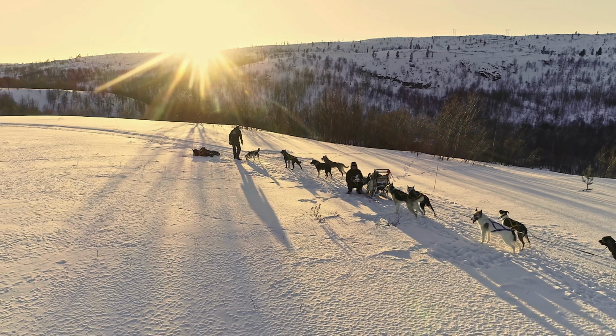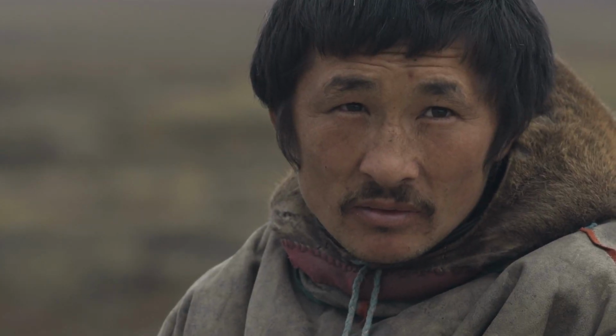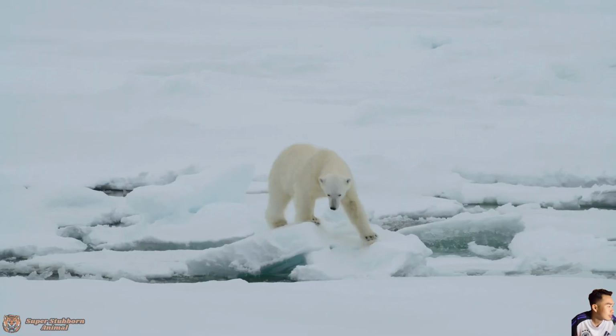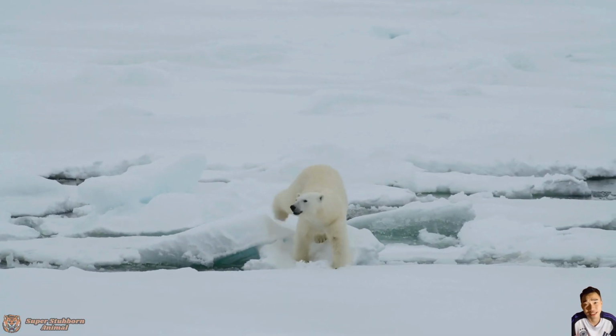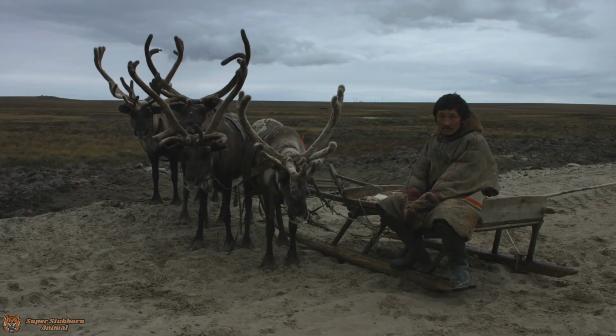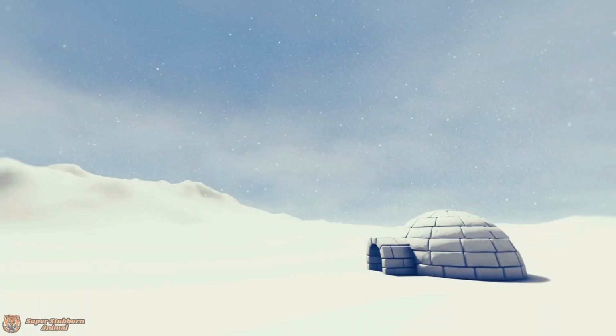Today we'll explore how the Inuit have survived in the harsh Arctic environment and how they face one of the deadliest predators on Earth, the polar bear. They have developed incredibly clever survival strategies to protect themselves and their communities from this powerful creature, all based on their deep understanding of the nature surrounding them.